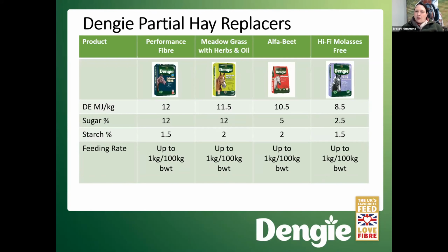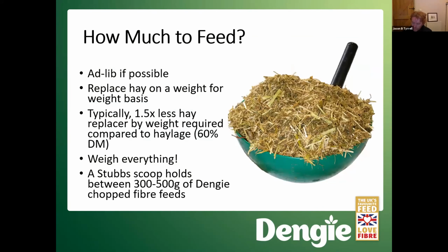We also have partial hay replacers as well. So the ones that I just showed you on the previous slide were the total ones, so you could feed those ad lib. But these ones on this screen, we can only feed up to 1 kilo per 100 kilos of body weight. Now, the reason for that varies, but in some cases it's due to a higher oil content, for example. So again, it's just knowing which feeds are most appropriate for the job of being a hay replacer, fundamentally.